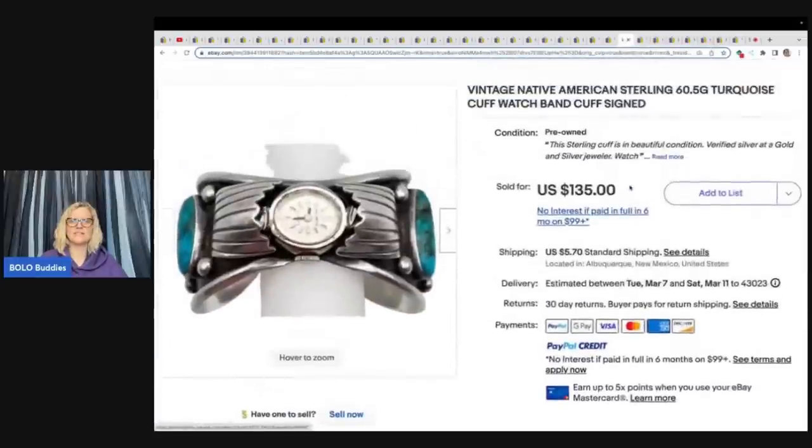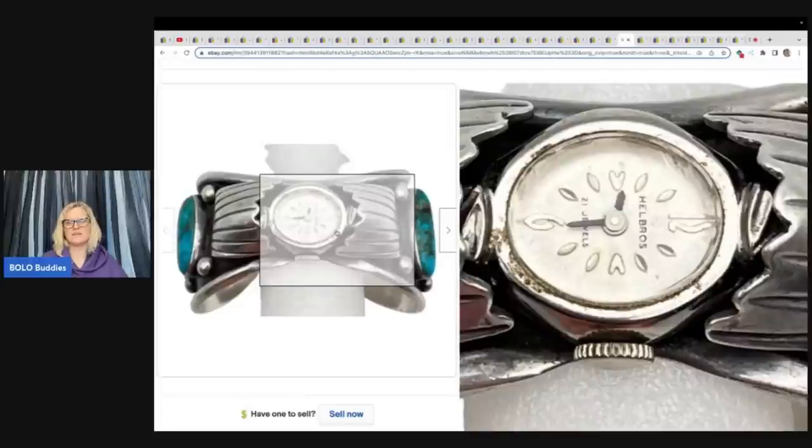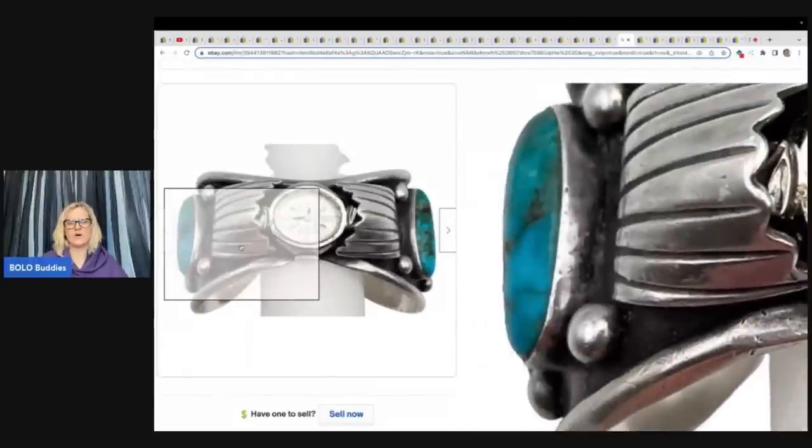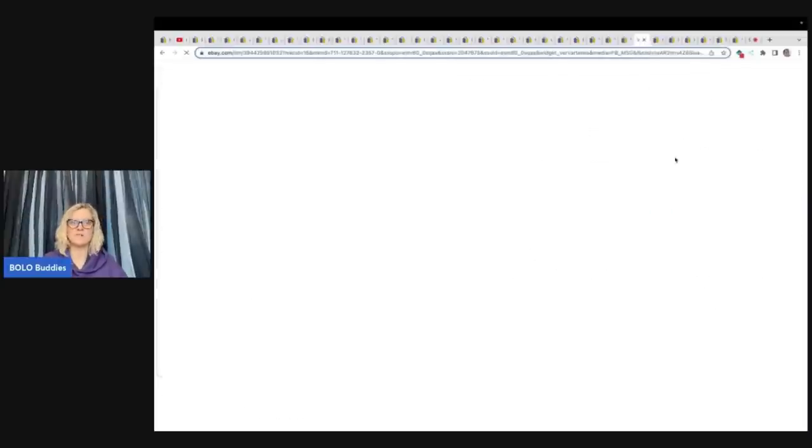This one here is a vintage Native American sterling turquoise cuff watch band. And the cuff is signed. And it is 21 jewels Helbros, I think is how you say that. And it's got a little bit of wear to it. But overall, that is a stunning piece. Purchased from a family friend estate for $10 and sold on Poshmark for $88 plus shipping. So I think, if I remember correctly, she sold this on eBay and the buyer didn't pay. So she sold it on Poshmark for $88. So she is on Poshmark also.